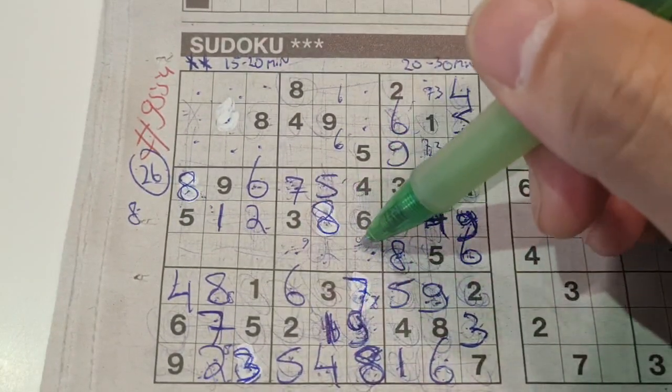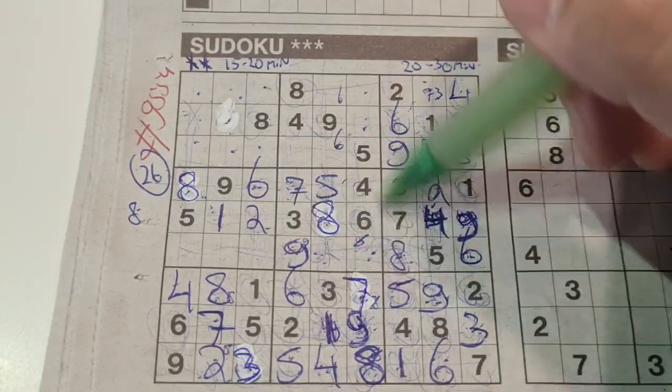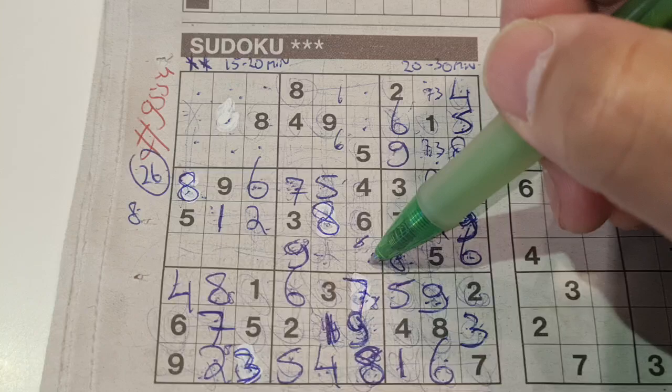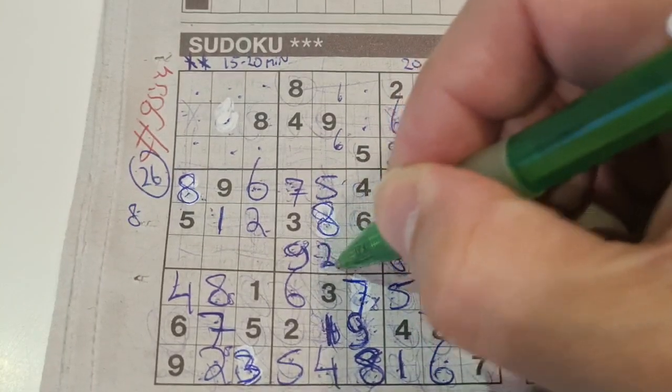We have a 9 in this column, no 9 there. 9 should be there. 2 numbers left now in this big square for numbers. 1 is missing, 2 is missing. 1 and 2. We have 1 in the middle column, no 1 there. 1 should be here, and the 2 goes there.